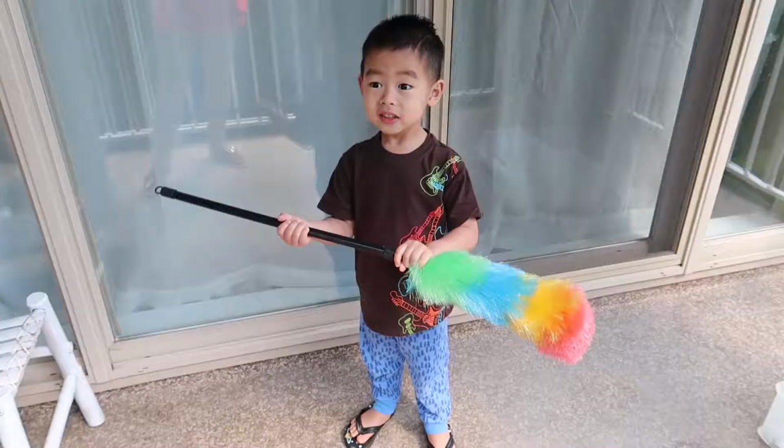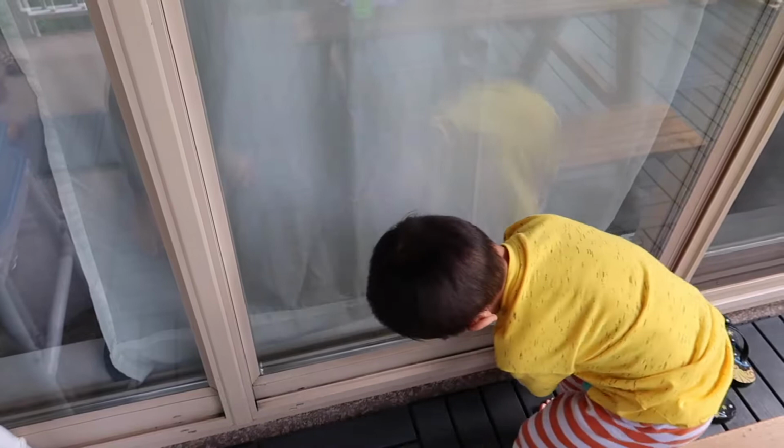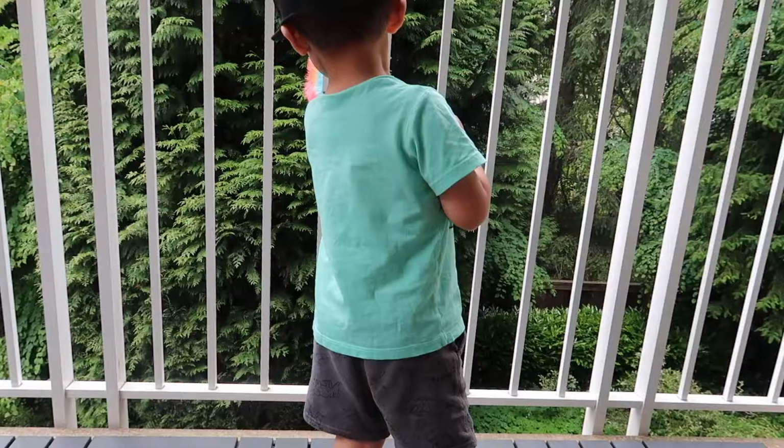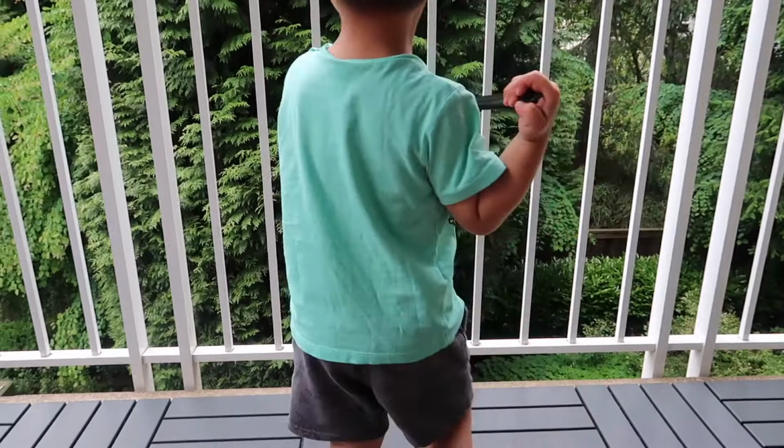And as you can see, at first I felt bad to ask him to clean the balcony, but he actually really enjoyed it. He's the one that asked for it when he saw me cleaning out the balcony. But I don't let him spray the window, so I spray the window and he just wipes it later on. And he loves this broom that can clean out the spider web between the gates. And again, don't leave your kids alone at your balcony.